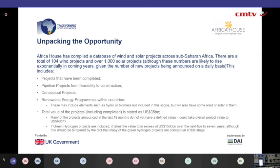Some of them have been obviously completed, because once a project is built or once an infrastructure is built, it still needs to operate and be maintained and have parts and components supplied into it as you go along. They also need, at the end of the life cycle, to somehow be managed as well. And I think that there's a real opportunity in that.